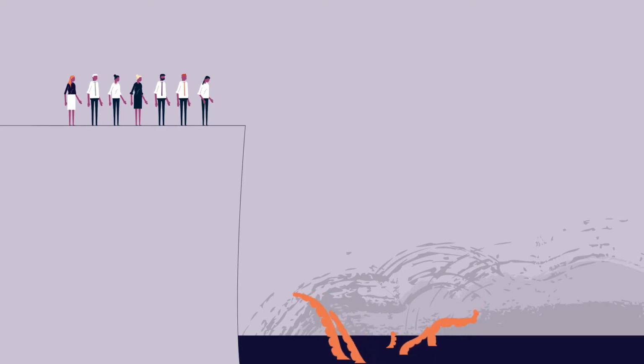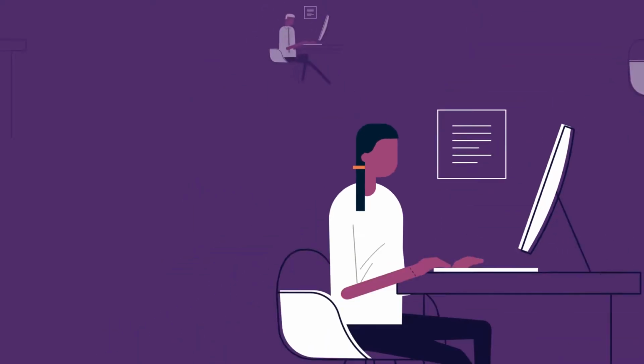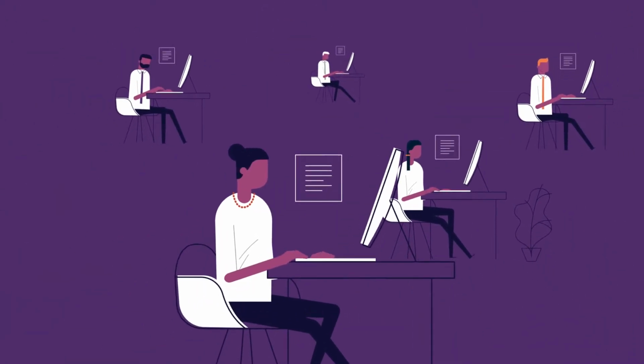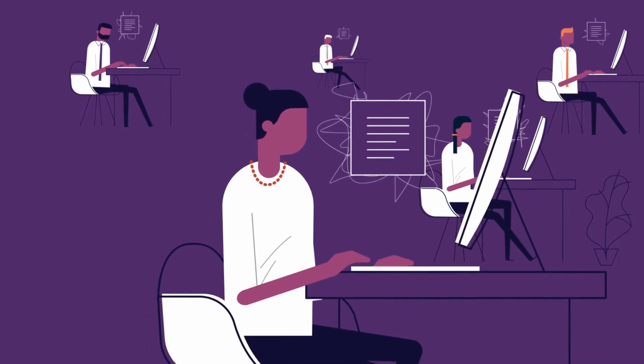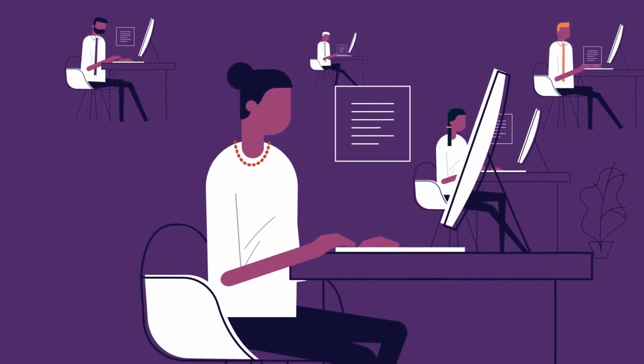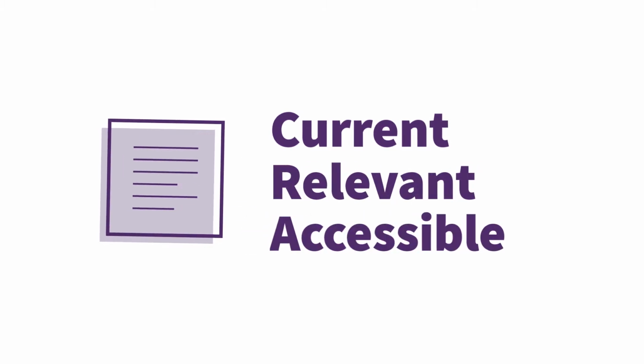That sounds like a lot, but when properly managed, your policies and procedures will both shape workplace culture as well as be an expression of it. When poorly managed, employees may start to see policies and procedures as a nuisance, a productivity inhibitor, something to be ignored. That's why it's important to keep your policies current, relevant, and accessible to those who need to follow them.